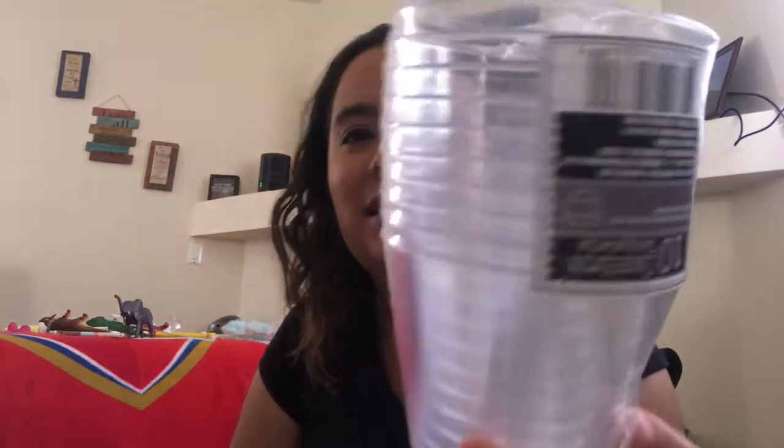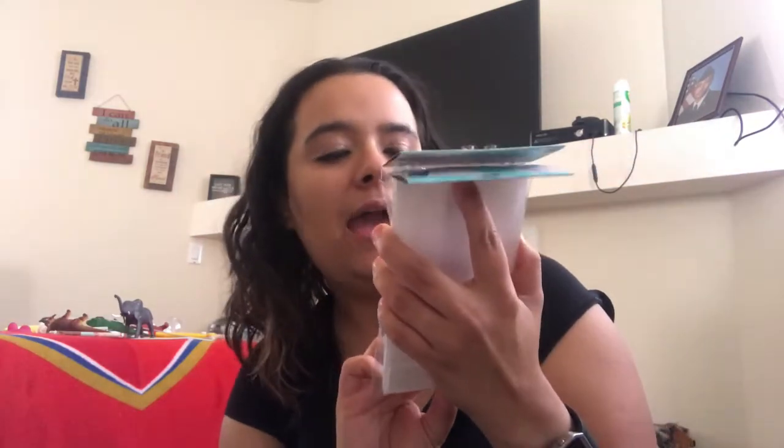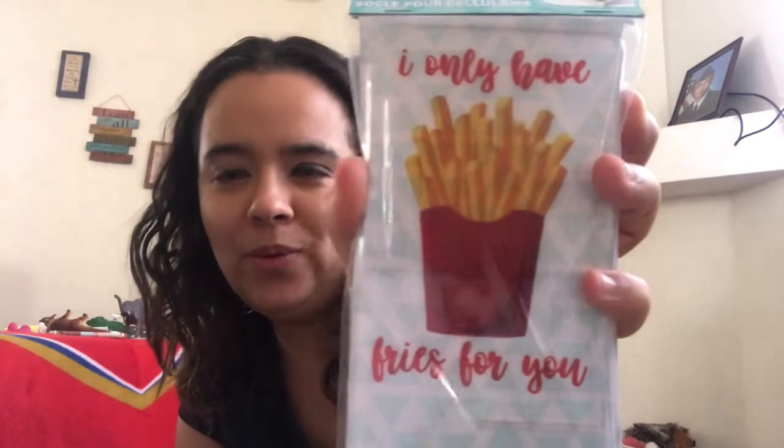So a couple of these things are new, but I got some of these clear plastic cups for a DIY I had in mind for Lily's party. Not really a DIY, but just something for her party. And these were so cute. So they're phone stands, and this one says, I only have fries for you. And this one says, I do not care. And they're phone stands. I haven't seen anybody haul these. These are by Greenbrier. So let me open one up and see what it looks like.